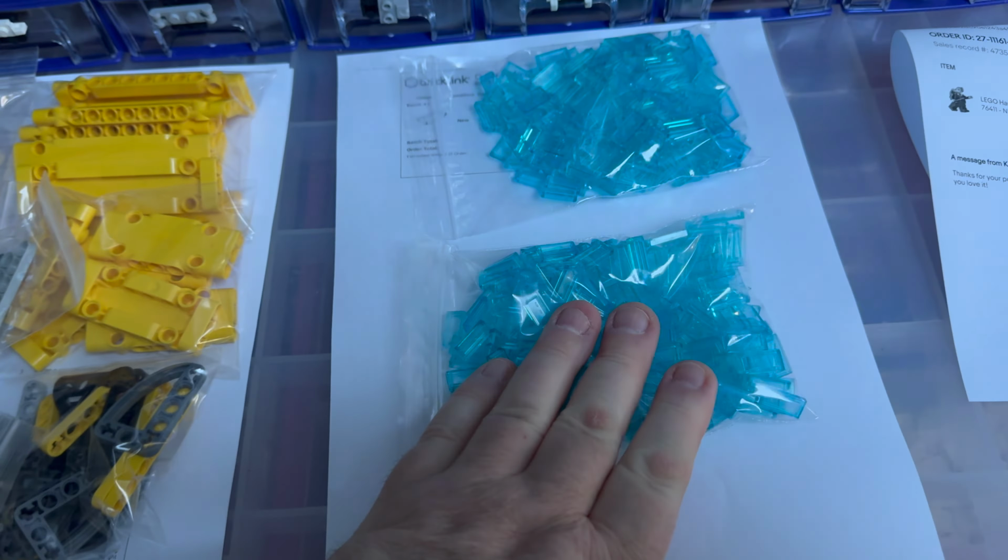Well, my box has arrived, the one I was expecting, and it's a fair old size, and we'll see why in a second. So let's get this open and see if everything's okay in here. What we can see is these are 75372 sets, which is a really nice set for the figures. We've got a clone shock trooper, three clone troopers, two different battle droids, and three super battle droids. So a great one for the minifigs.